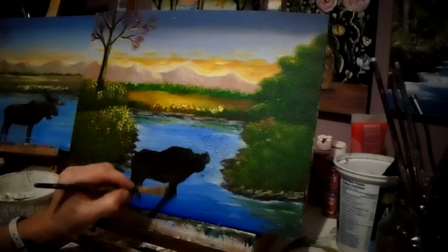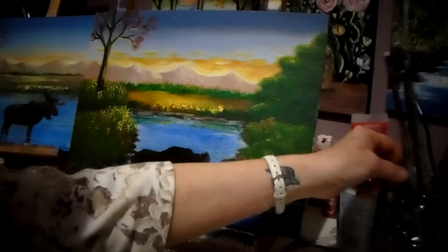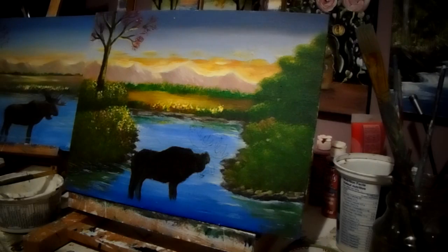Now we better change brushes in order to get the smaller areas. Alright, I think that will do. You might need two coats, if so you can't see through the water there. So let's take our small brush, not the liner brush, but the smaller liner brush. It's hiding on me. There it is. Just a small little brush. This will help you have more control over what you're doing, okay?